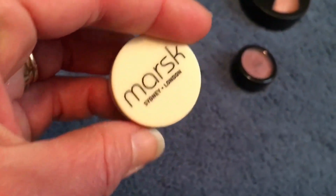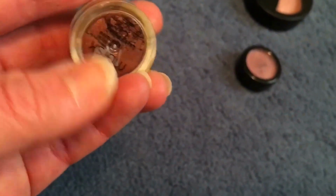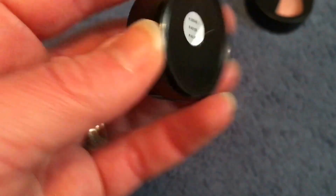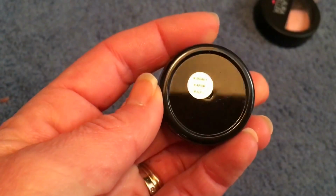Here's a Marsk eyeshadow, and I think it's a loose, and I don't know if we can read the name on there. It's Lucky Peony, I think it says. So I'll keep that one. Here's an e.l.f. brightening eye pot. That was actually a really pretty color, and it's just some numbers.